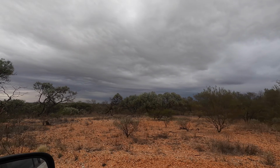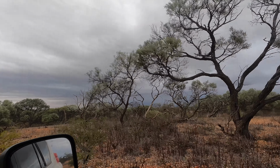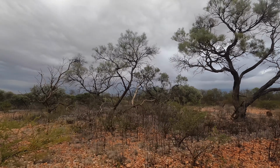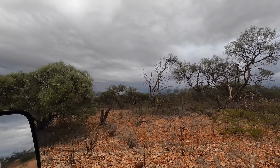So it's getting very dark out that way. Luckily we're heading that way, but that's the way the wind's coming from, so I'm not sure if that's going to catch up to us. We might get some rain, hopefully not, but we are now back on the HEMA maps. It's somehow connected back up to one of the HEMA maps roads, so happy days there.